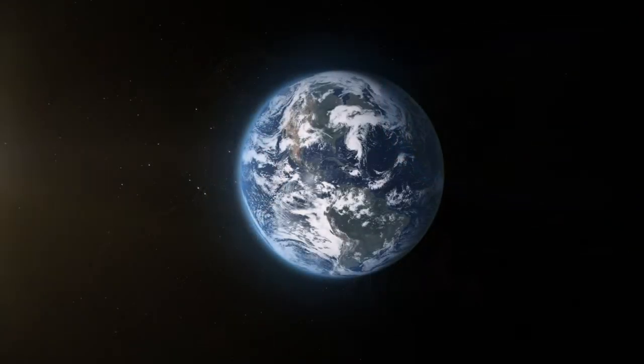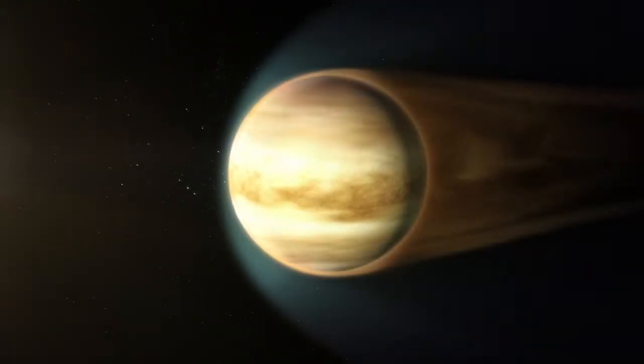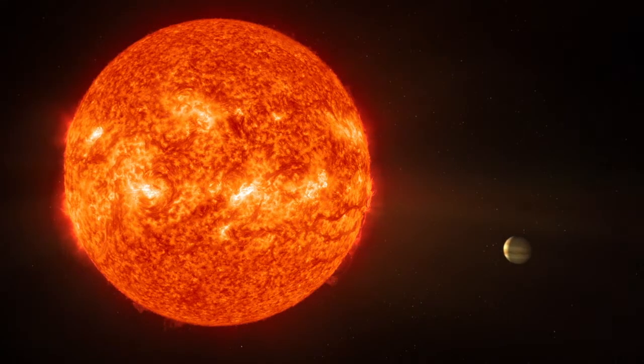One of the main differences between Venus and the Earth is simply that Venus doesn't have a magnetic field. So the way it interacts with the star is completely different. If you want to understand how did Venus get that way, why does Venus not have any ocean, you need to understand the interaction between the star and the planet.